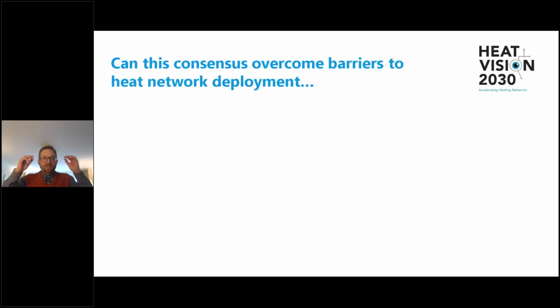So there's consensus that we can take a whole systems approach, but there are barriers or issues that we need to be upfront about, and that's another part of what we were trying to do at Heat Vision 2030. What were the key sticking points or issues that maybe are being discussed, or aren't being discussed in as much detail as they might? Next, if you just click once, please.